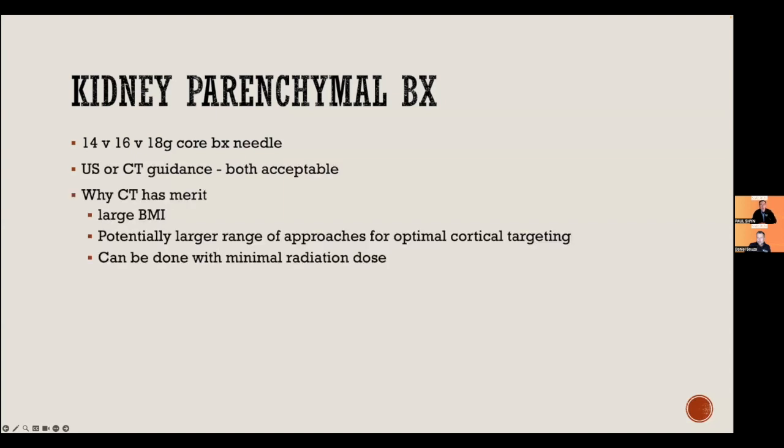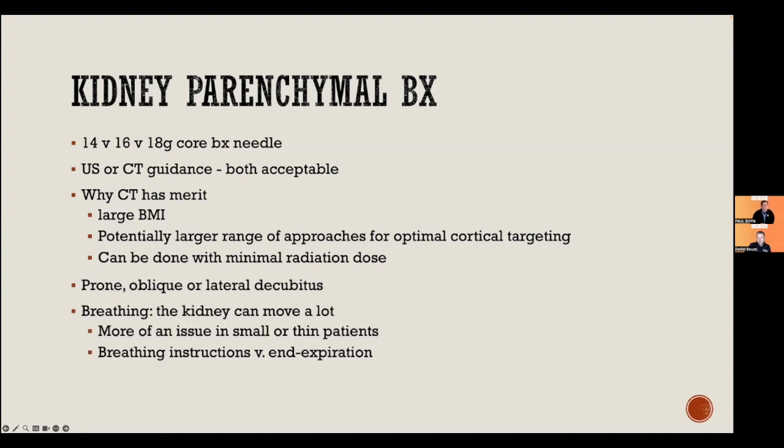Using ultrasound or CT guidance, both are acceptable. I would point out that CT has some advantages. For example, in large patients where visibility may be limited with ultrasound, CT certainly can be helpful. But the other thing is that when you use CT, I feel that it gives you a much larger range of possible approaches for optimal cortical targeting. And it can be done with minimal radiation dose. So it's certainly reasonable to use ultrasound or CT. And either way, we're going to use the same technical guidance.